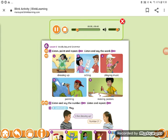1. Dressing up. 2. Acting. 3. Playing music. 4. Painting. 5. Making posters.